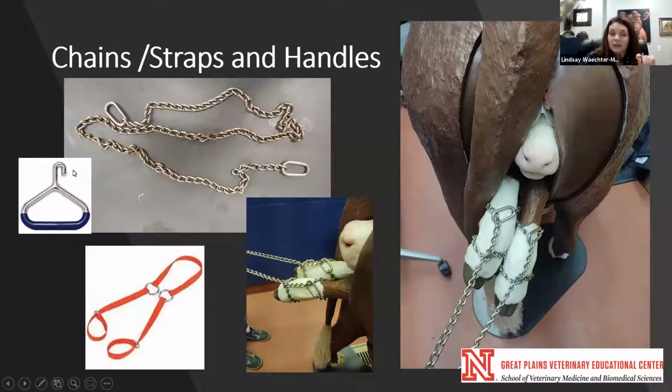And then the other thing that would be really helpful to invest in if you don't have them already would be a set of these handles. Just 2 of these little handles are really helpful. Honestly, you shouldn't put more force than 2 people to pull a calf.